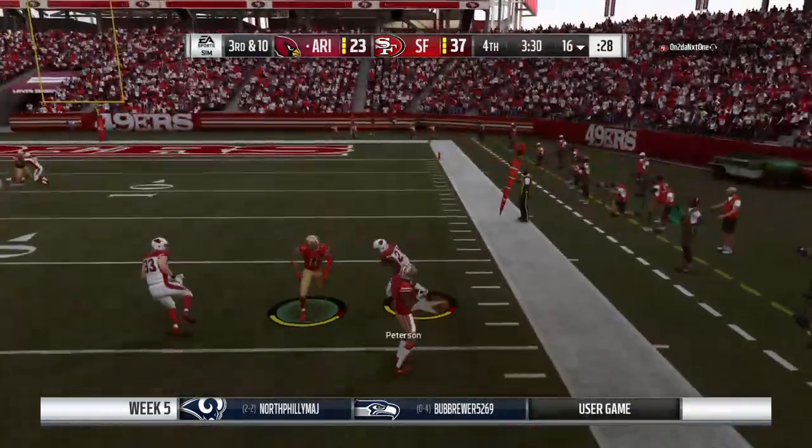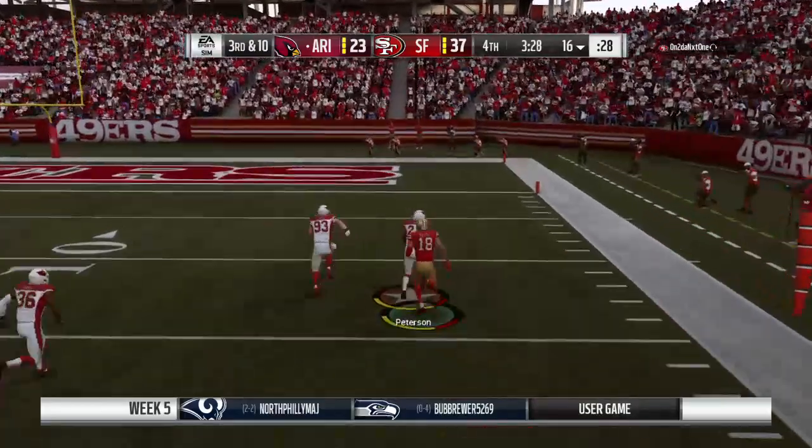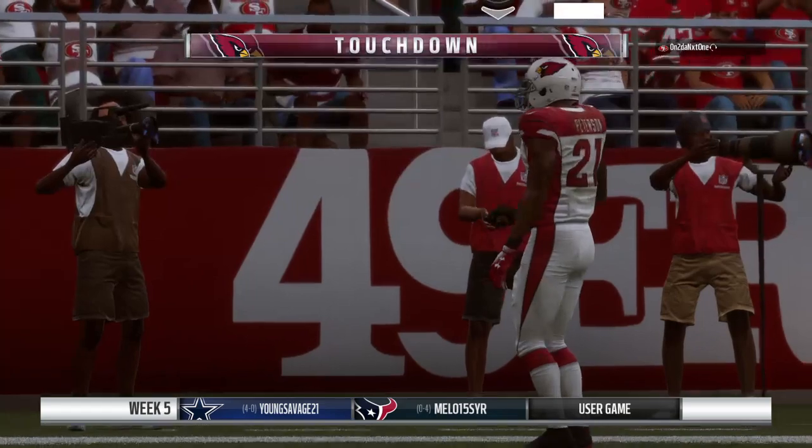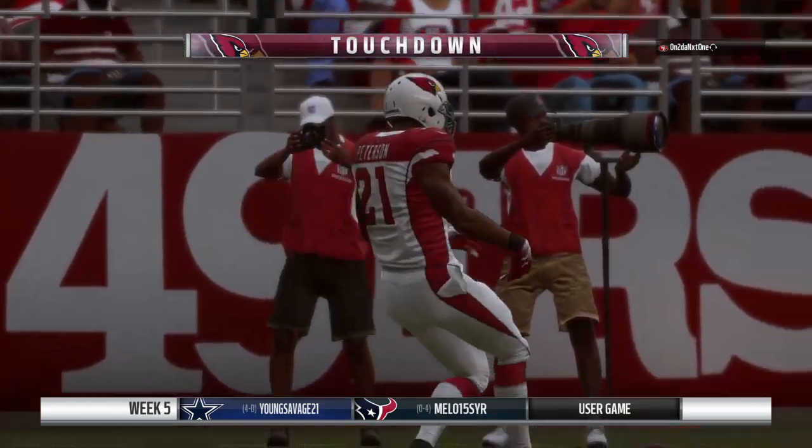And intercepted. Maybe the turning point they need. Picked off at the 24. And he will score. Touchdown, Cardinals.